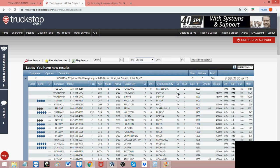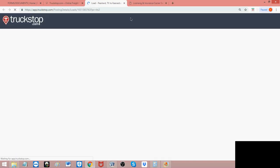So from 903 to 344. Right there, I know Pearl in Texas, which is not far from Houston, a 14-mile deadhead. Kingsburg, I know that area. I know there's a lot of lumber and steel pipes coming out of there for flatbeds, because this is a flatbed example. PLI, I'm not sure about PLI. I'm going to have to look them up a little bit.